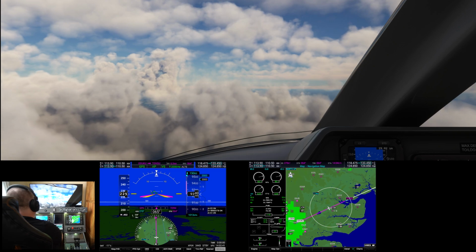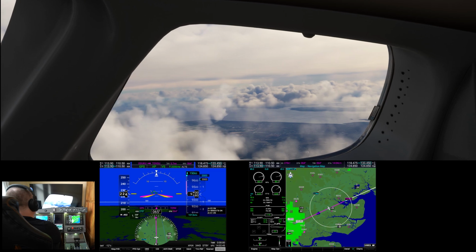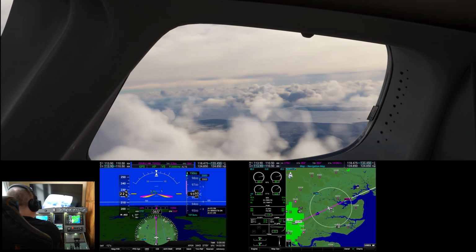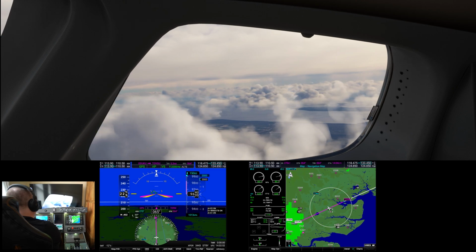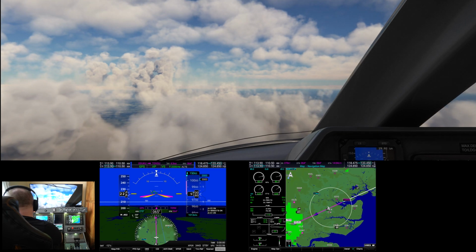Right, we're getting above these clouds at the moment. There are obviously more clouds above us. See the coast now. That's Southend Pier over there. You can just see projecting from the coast there, and the airport is down there, but it's under the clouds, so we can't really see it.